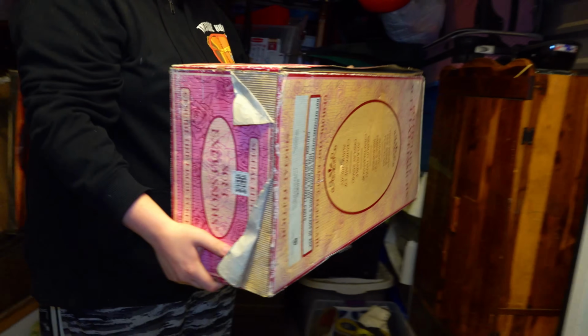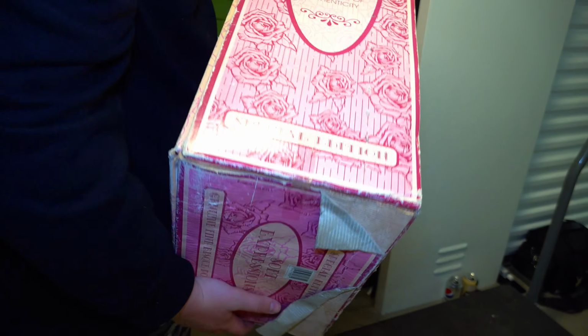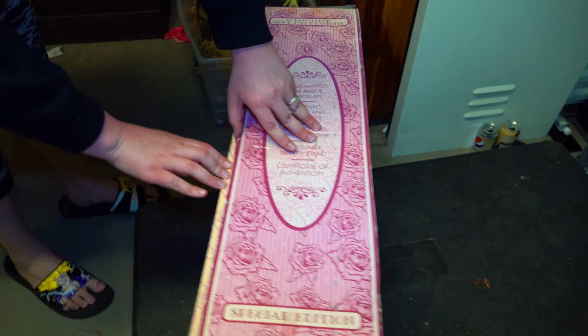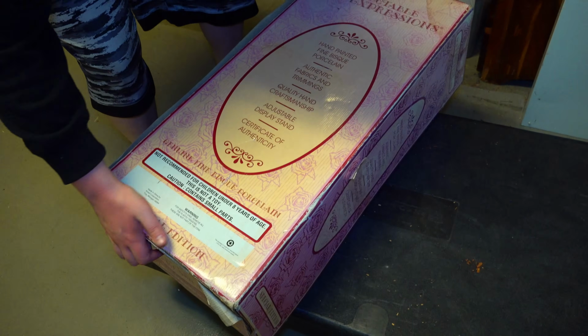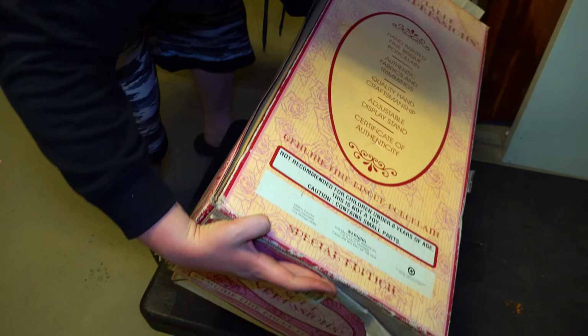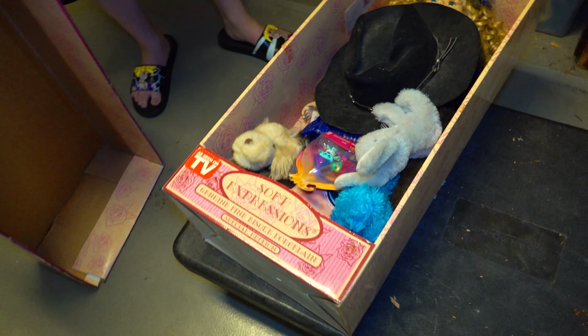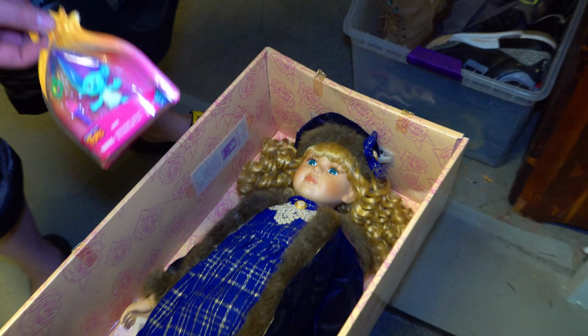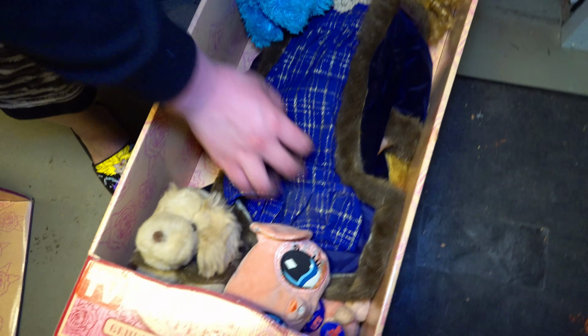I see the word porcelain, so I'm guessing a giant doll? Yes. Certificate of authenticity. It's taped shut. No, the tape's ripped. Okay, let's set it down, lift up and see. I think this is the bottom. Maybe not. You had it right. Whoa, that's exactly what it is. As seen on TV. A huge porcelain doll, a little troll doll, a couple of random stuffed animals, and a candle, it looks like. Doll wasn't what I was expecting, but I should have, because we found a huge thing full of dolls in the last one.